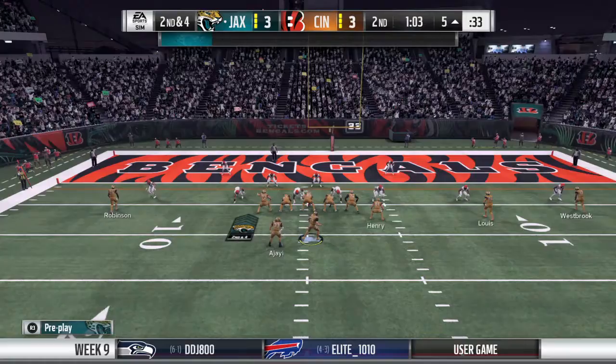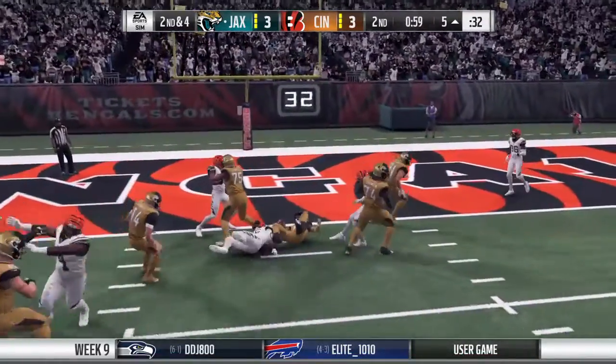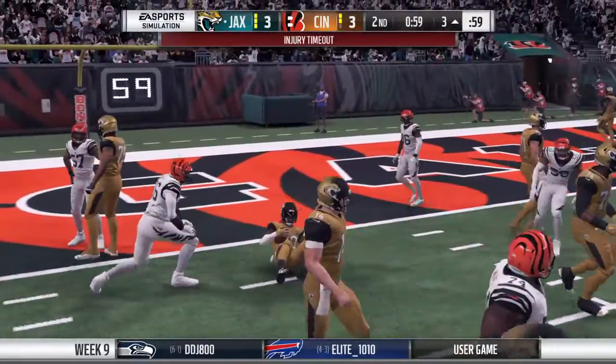Now the Jags are moving quickly in the hurry-up. They'll run it now out of the gun. And he'll take this one down inside the 5 to the 3.